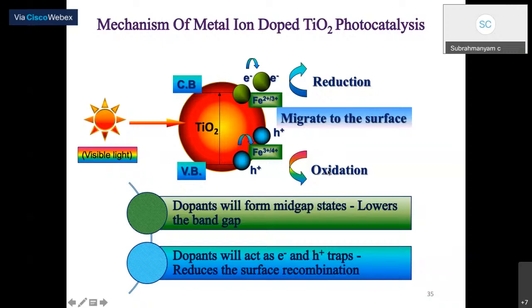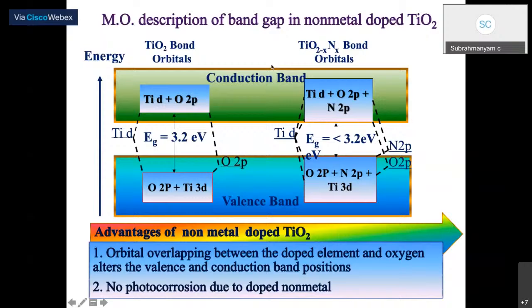The second possibility is non-metal doping. When you dope a non-metal, you are playing with the molecular orbital picture. This is the MO diagram of pure TiO2. Both the valence and the conduction band are made up of only titanium d band and the oxygen 2p level. The moment you dope with nitrogen, sulfur, or carbon, you are altering the molecular orbital picture in such a way that it is not only oxygen and titanium, you also have nitrogen atomic orbitals coming into the picture.